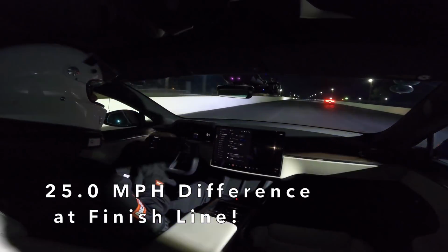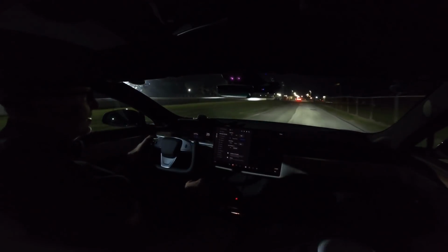Once again, I was on the brakes hard there. So I'm thinking I probably ran around a 10.0 roughly. But of course I gave him a generous head start, which we'll see on the reaction times, probably half a second.